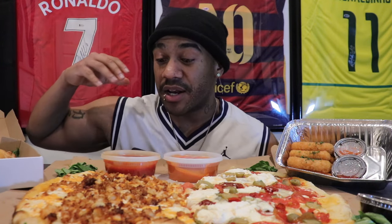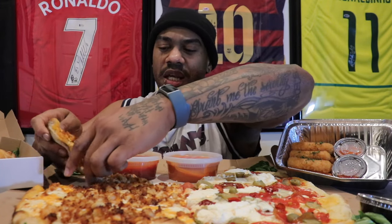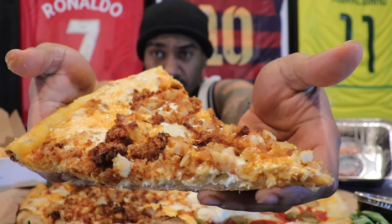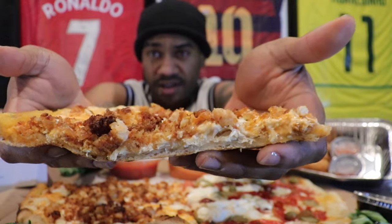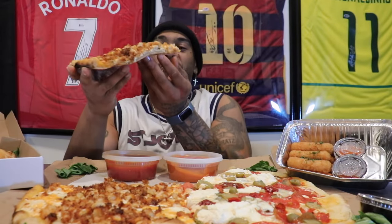We'll start off with the pizza. I'm gonna start off right here on this side. This is actually a buffalo chicken pizza. Y'all know what buffalo chicken is. I don't even gotta go into it too much. But you can see, I always like this place because the ingredients are just ridiculous. Look at the buffalo chicken on here. Do you see the thickness? I don't wanna talk. I just wanna eat it. Y'all ready?